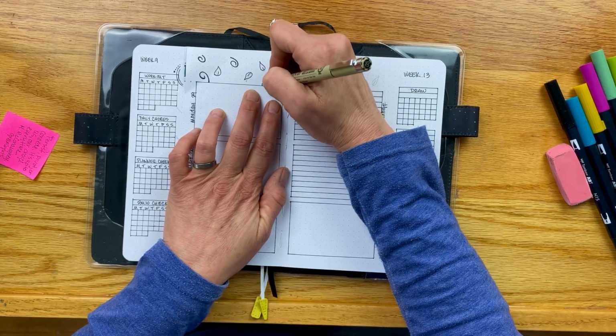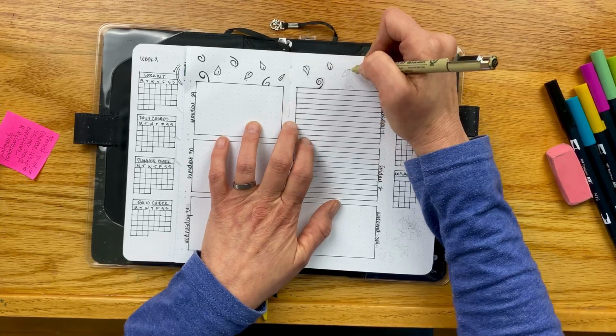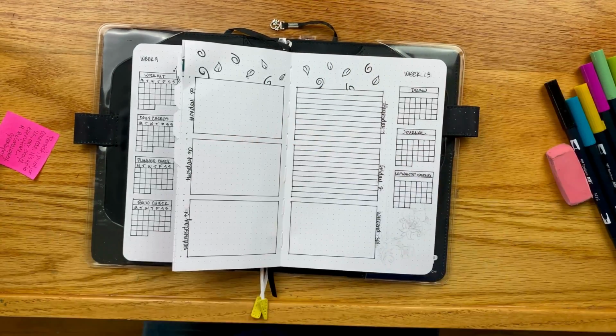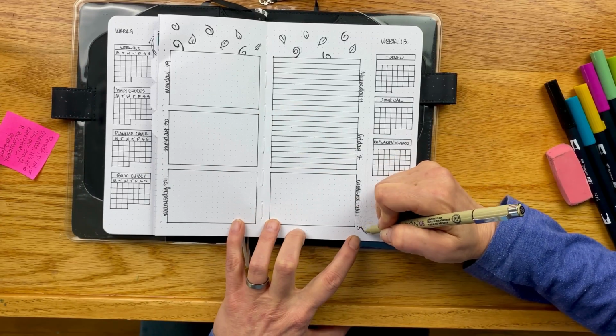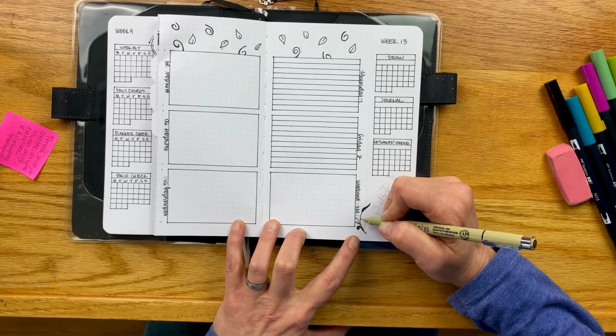Right now I'm just adding some doodles up at the top just to fill in that empty space, because I wanted to go simple and do this really pretty lily-ish Mende flower at the bottom corner.